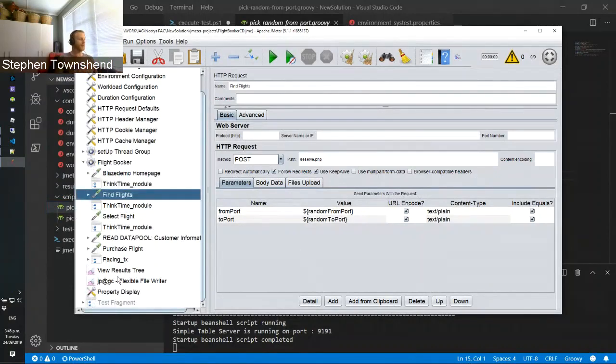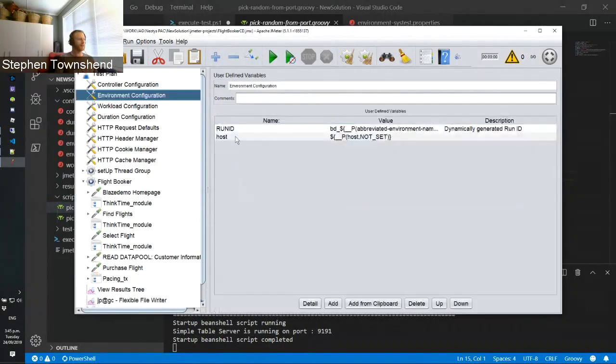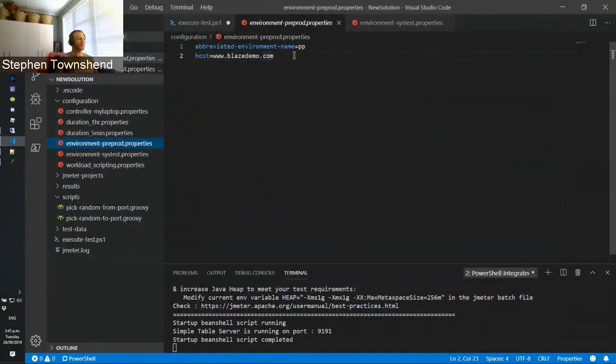So here we have in our Flexible File Writer, we're actually naming the results file based on the run ID, and we're also outputting it in every sample. So how am I doing that? In my environment config here, I'm defining this thing called abbreviated environment. PP, short for preprod. If I was going to use the systest environment, for example, I might call it ST. It's just an identifier, right?